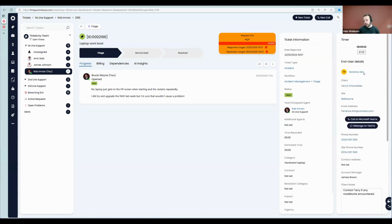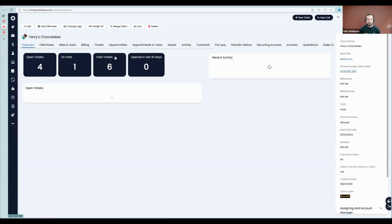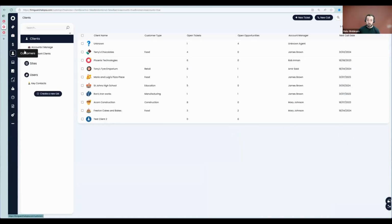Now, below that, we have our end user information, including a link to our client record. So this is where our groups in FirmGuard are being pulled from, the client records in Halo. And we can get to those again from the left-hand side, just below our ticket areas, just below our sales area against our customers. The structure of customers in Halo is sort of 3 core levels with a potential 4th level. Generally, we have clients, sites, and users.